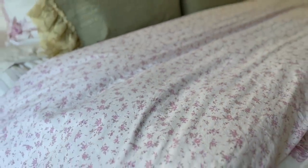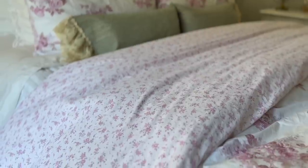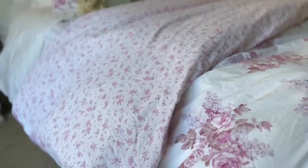I have a lot of fun switching out my bedding, and normally I have a white duvet cover, but for spring I wanted some color, so I decided to switch it out and use this pink floral duvet cover. And I did find this at Target a few years ago.